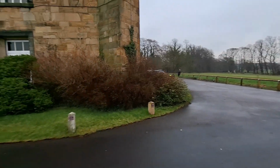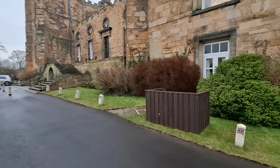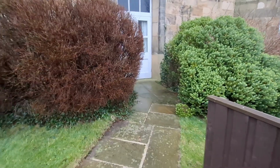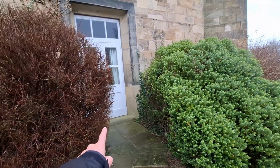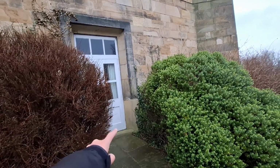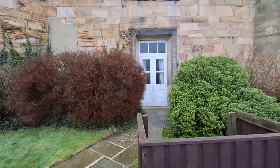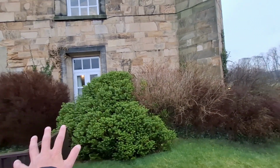I've walked back round to this corner here. While I'm here, I'll mention something. See this doorway here. I'm not going to go too close to the door because there's actually a function going on in that room. We've already been on the inside of the building and they've got a door closed, so some sort of private function or private event going on in there. Not quite sure what it is, but we can't go in. But basically inside that room, it's a huge function room.